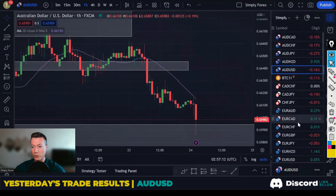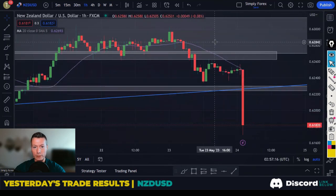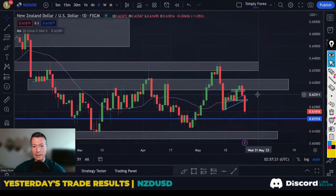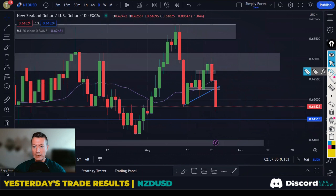And then New Zealand US dollar. Again, there were lots of entries for this one as well. But let's start with the day chart. This is a bit of a higher time frame play. We're looking at a range here, and the idea was just to come back down to the bottom of this range. And that's still the idea. If you look now at daily structure, we're clearly seeing lower highs. So that just confirms the downtrend, guys.